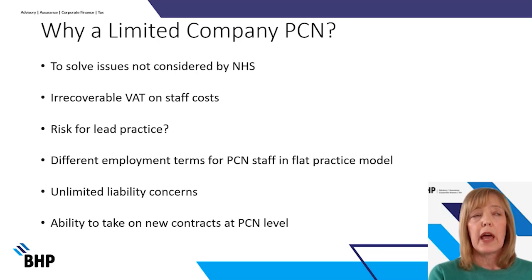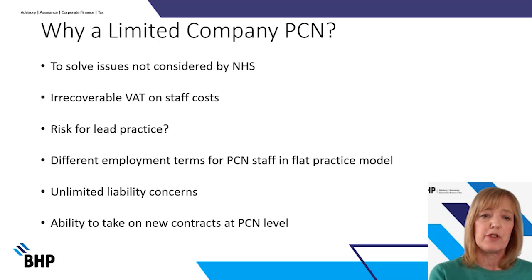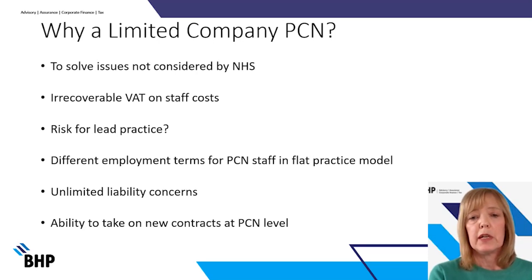There was also, or there has been certainly, a perceived risk for the lead practice. So where PCNs have an arrangement where one practice is employing all the staff, and those staff are used across all the practices in the network, then those lead practices have felt a little bit vulnerable. What happens if the funding's pulled? Am I going to be left with all the potential redundancy costs? This should be covered off in the network agreement, but it's not changed the fact that some of those practices do feel vulnerable.